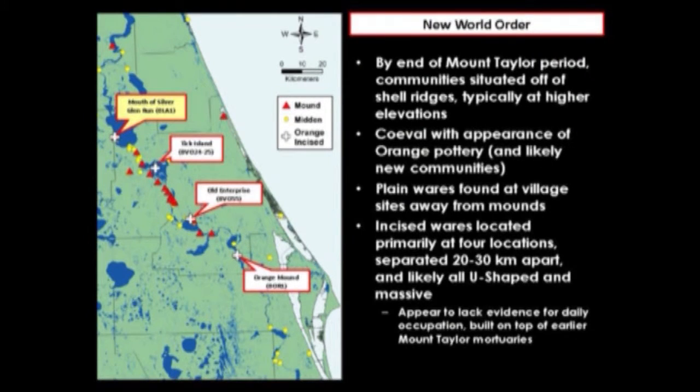And then we have what Ken and I lately have been calling a New World Order. Right? We have this really vibrant monument construction for the dead. We've got people living in shell mounds throughout much of the river valley. And then all of a sudden, around 4,700 years ago, 4,500 years ago, all of that stops, right? And we find people living in only certain areas. And this seems to be coeval with the influx of either people or pottery from the coast at the beginning of the Orange period.